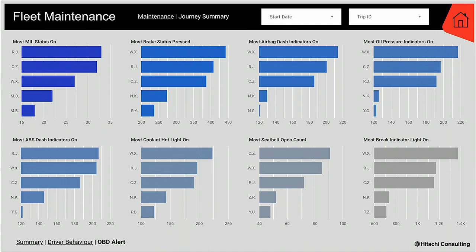I'll quickly skip through these, but again, it's an education thing. We can obviously use that where we have to go and inspect and service the vehicle, but we can also use these things from an education perspective, because if the same driver is causing similar sorts of problems, then we can take corrective action, which ultimately will improve the vehicles he's or she's driving.